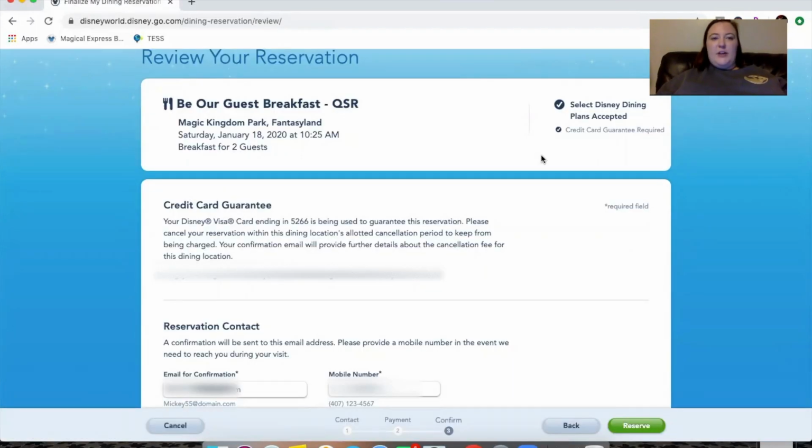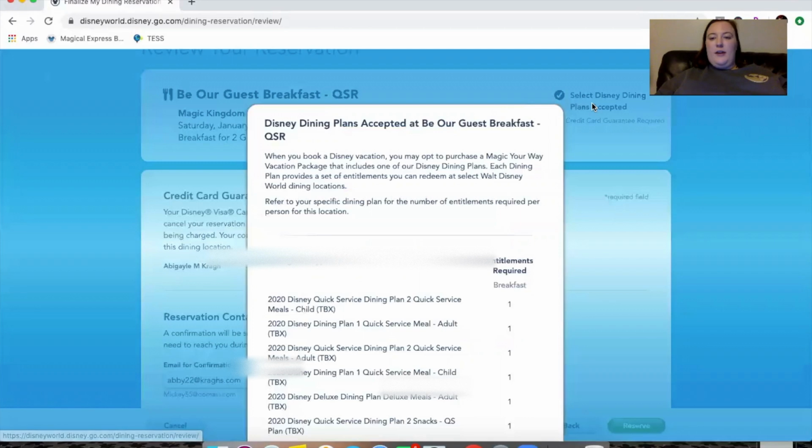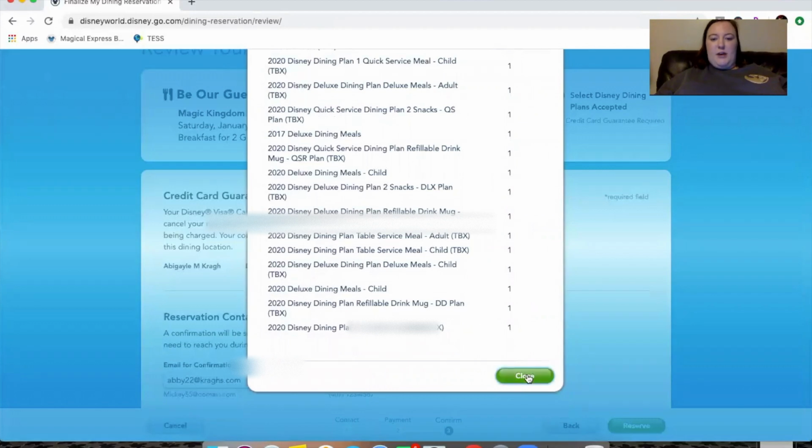On this page here, you can review your reservation. So it's telling us all of the details: breakfast for 2 on Saturday at 10:25 a.m. at Magic Kingdom. It's a quick service restaurant at breakfast and lunch. And then it's in Magic Kingdom in Fantasyland. Select Disney dining plans are accepted. If you click on this, it's going to tell you exactly how many credits it is on each plan.